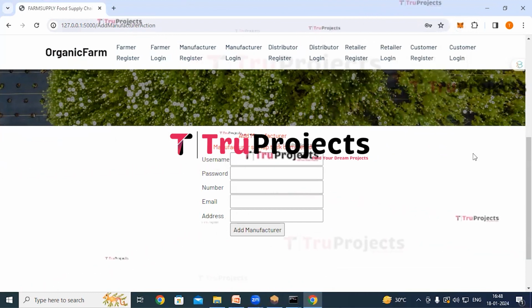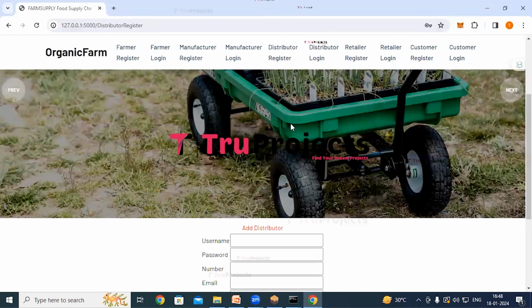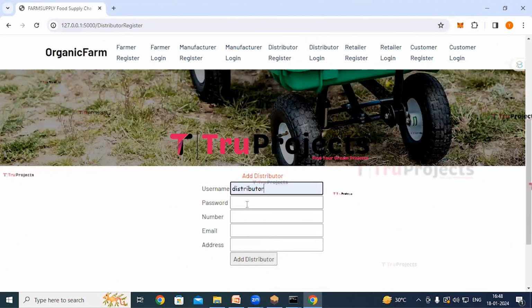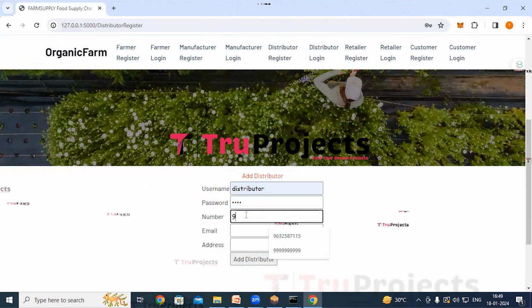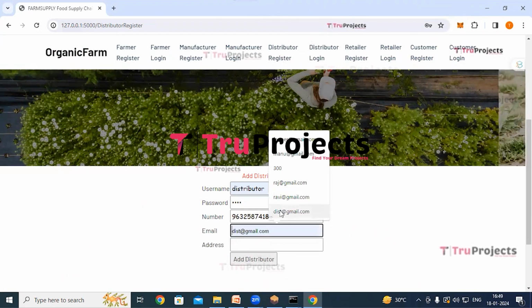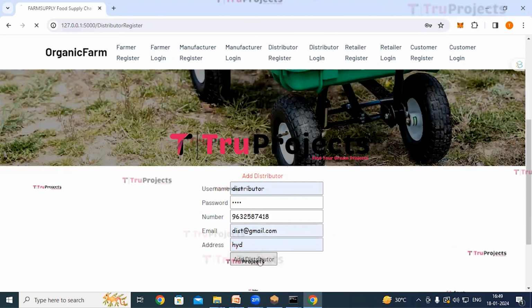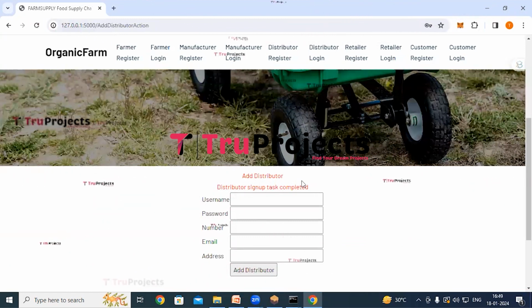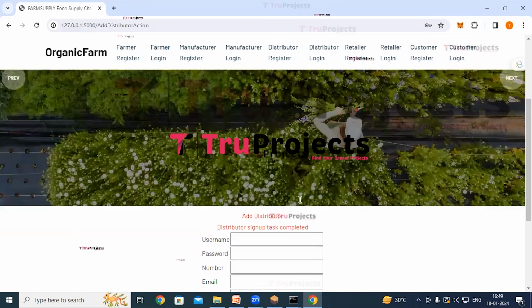Now we'll register as distributor. Click on distributor register link, fill in the details. Username would be distributor, give the password, give the contact number, give the email ID and the address. Click on add distributor button. So distributor sign-up task completed and the details will be stored in blockchain.